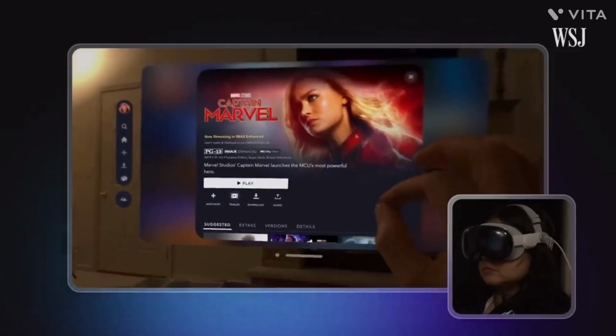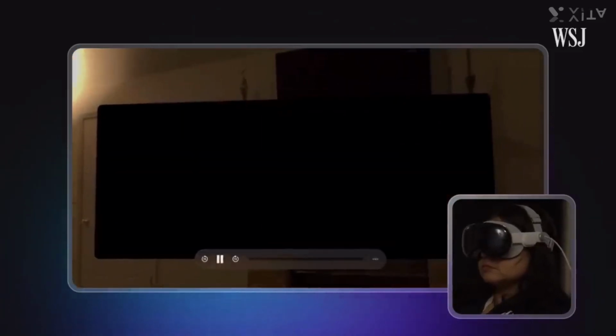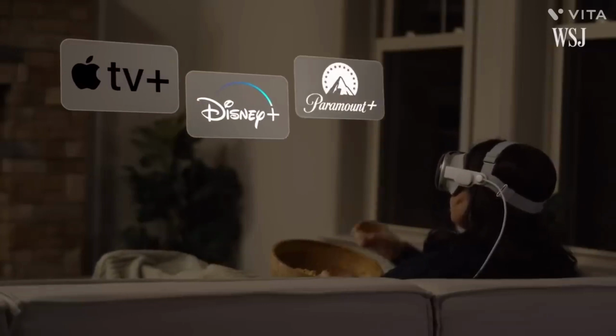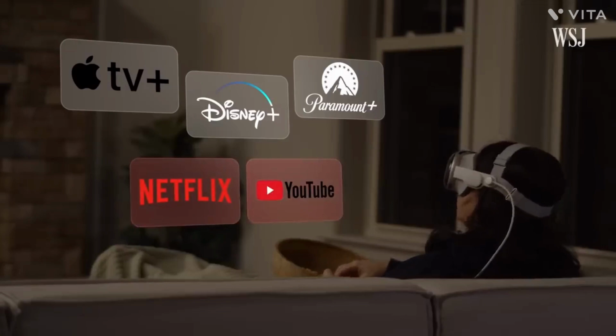Because of rights, I couldn't screen record the 2D or 3D movies and shows that I watched. And even then, seeing it in this video wouldn't do it justice. There's Apple TV Plus, Disney Plus, and Paramount Plus, but no Netflix or YouTube apps. You have to watch those through the browser.